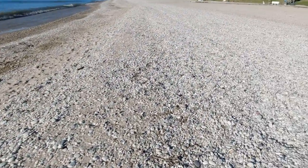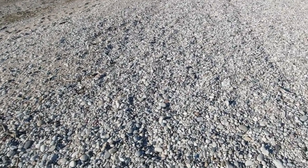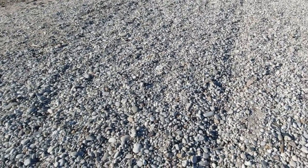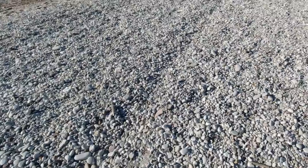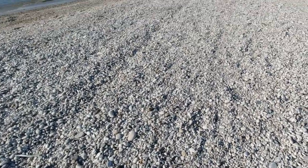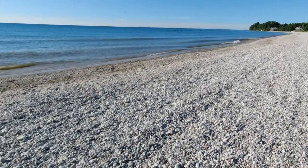Mission here today is to collect some rocks for my art projects. And the reason I came to Algoma is because of this. There's so many rocks here. And if you're really good at looking through all these rocks, there's quite a bit of beach glass as well. So I'm gonna first walk up the beach and look for glass because I do find glass here.